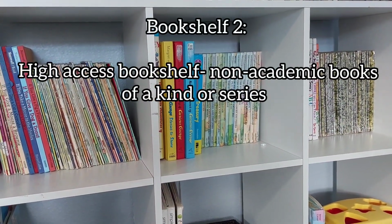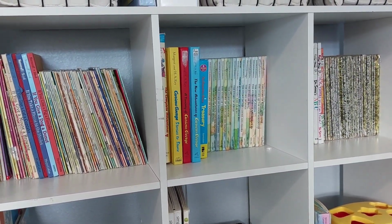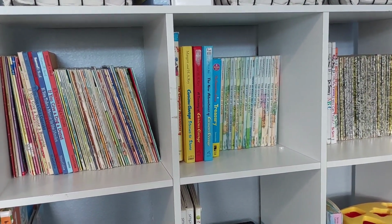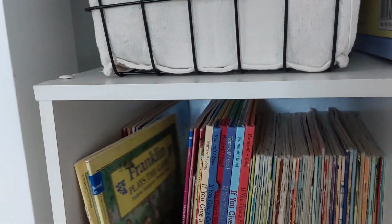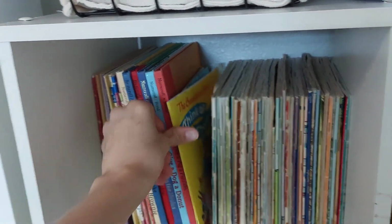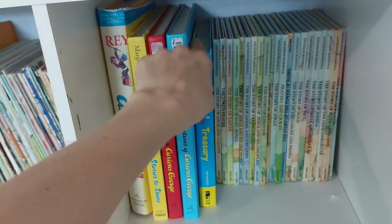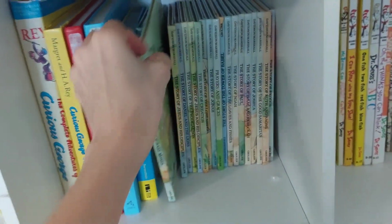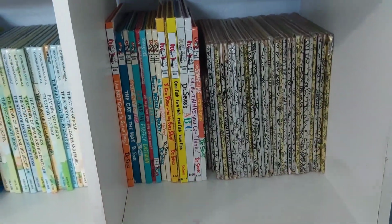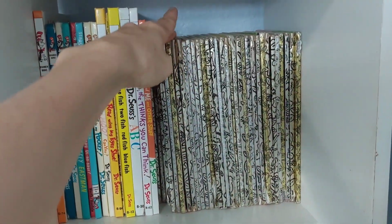This is our second bookshelf in the homeschool / living room area. What goes on this shelf is picture books that go in a series. There's more than one of a kind. So things like Franklin books, If You Give a Mouse a Cookie series, the Berenstain Bears, the Little Critter books, Curious George. These are neat. Alice in Bibleland. Dr. Seuss books. I do have a bigger anthology that can't fit here that's hiding behind some other books on that last shelf. And then Little Golden Books.